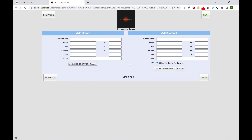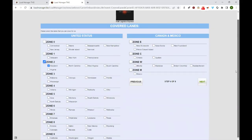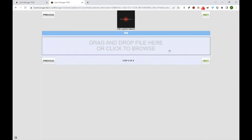Here, they're able to let you know their drivers or contacts. Now, you do have the ability to not require that, to not show this information. This is highly customizable to your needs. So you can pick and choose what you want the carrier to fill out. This is a great example. This right here is programmed to allow the carrier to tell you what lanes they cover, which may be useful to you in your business if you ever have a load that you need to find a truck driver for. But if you don't think it's relevant, you can have this section not show.